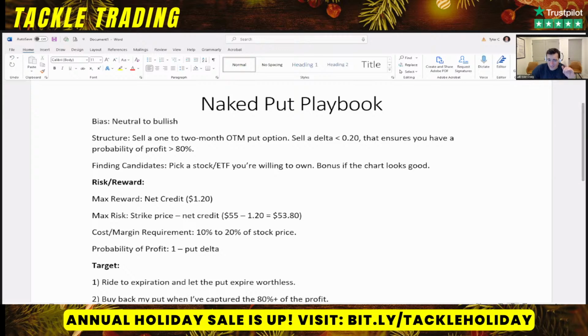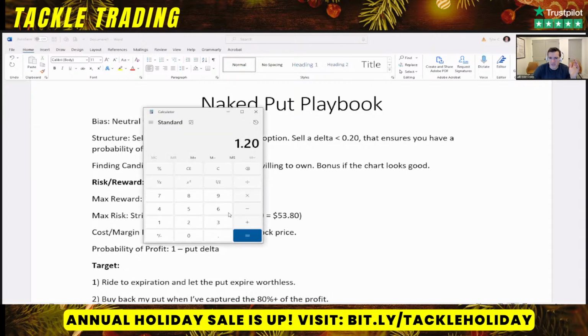Now, a little math tip. How do you calculate that? If you got $1.20 and you want to exit when you've made 80%, take $1.20 times 0.2. 24 cents. That's when you should buy it back. When a $1.20 put goes to 24 cents, you've captured 80%.